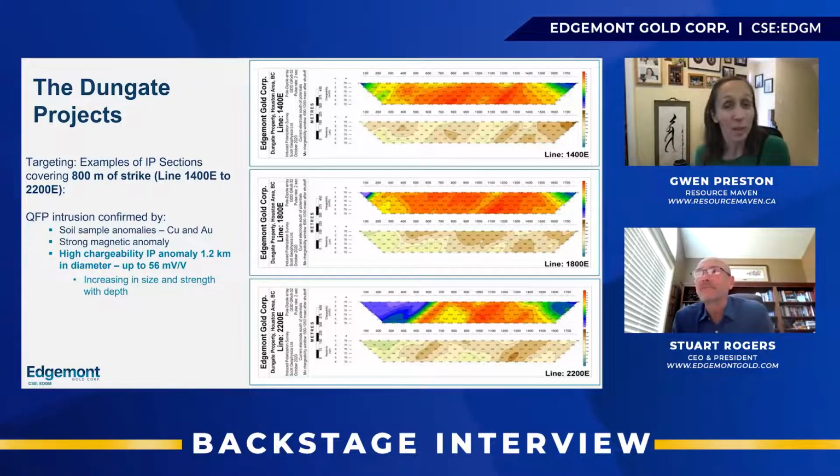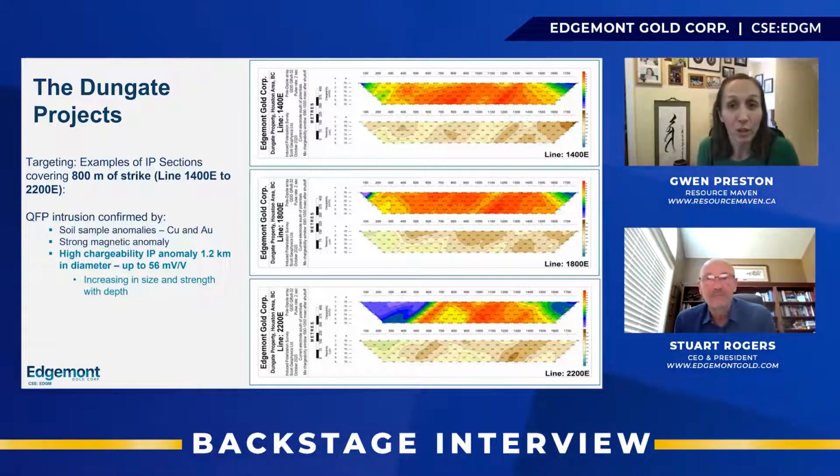And in his presentation, Stu outlined what Edgemont is focused on here, which is this project that has all the characteristics that you would want of a potentially very nice copper gold porphyry. And so the Edgemont investment thesis is, let's invest in that and they'll go out and drill it.